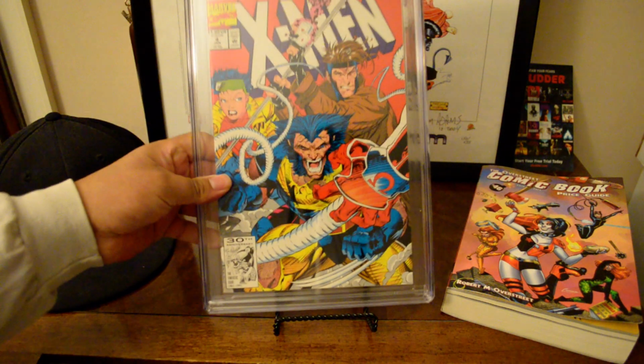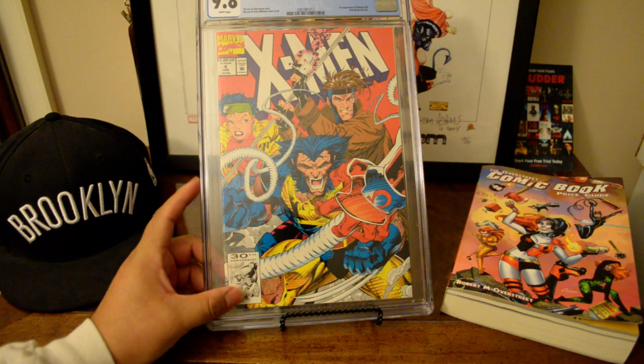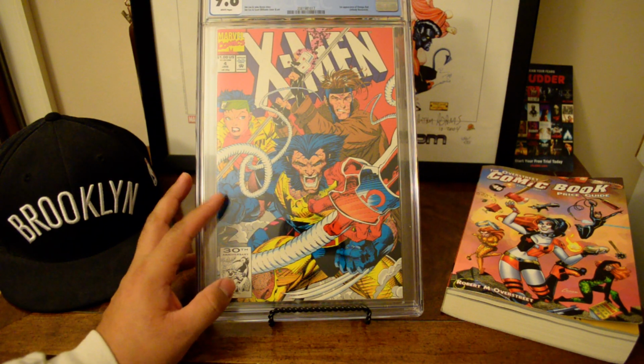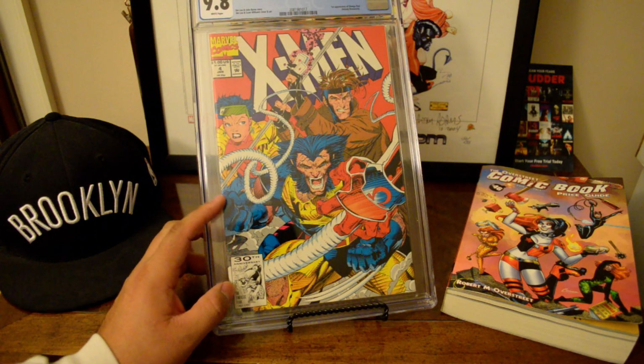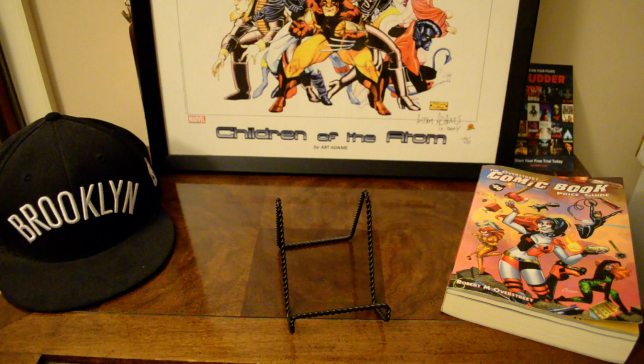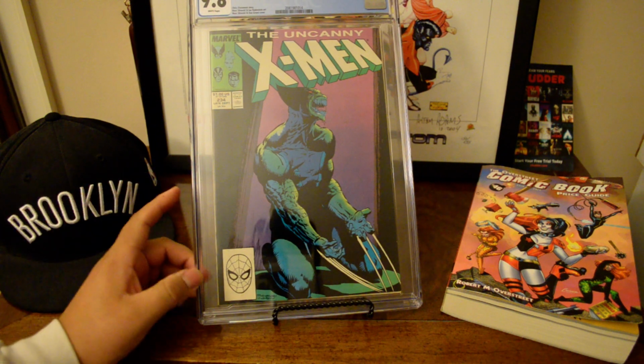Another copy, probably my fourth 9.8. That's X-Men #4 from 1992, first appearance of Omega Red. I think this is off and on picking up heat. Maybe $125, $150 book on a good day. You never know. I think I just got this for the cover, but I think it's a $100 slab.